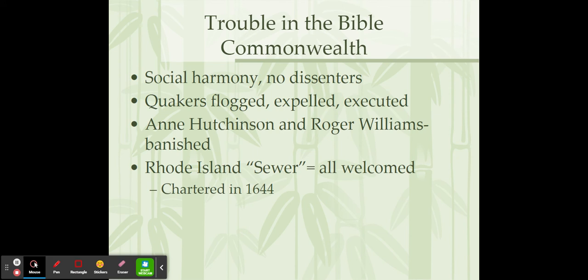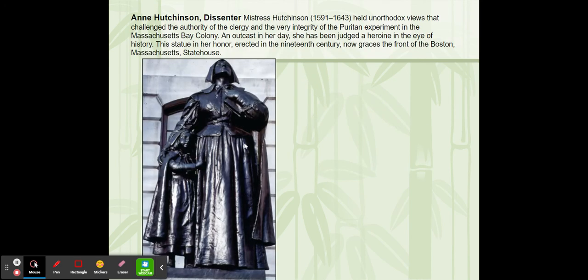And so she was put on trial and she was ultimately banished from the Massachusetts Bay. It didn't end well for her. Her and her entire family were killed in a Native American attack just outside of New York. So things don't end well for people who go against the high-ups within the Church of the Massachusetts Bay. Here is a statue of Anne Hutchinson.